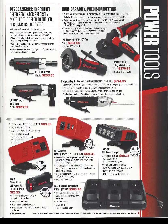Okay, guys, on to page 5, and we're still on the power tools section. Now we're moving into die grinders. They have a 1/2 horsepower regular die grinder for $266. And then they got the angle die grinder for $329. I have this 90-degree die grinder, and I love it.